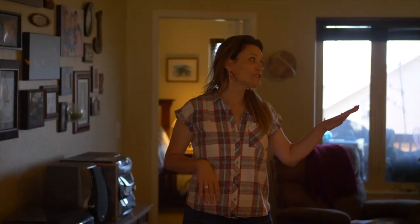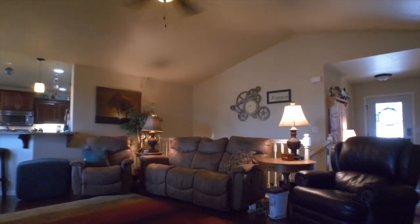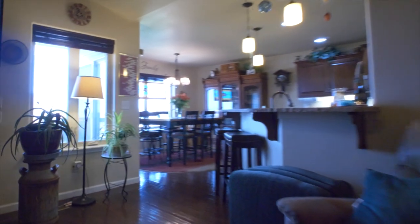This home has vaulted ceilings and a nice open floor plan. The hardwood floors go through most of the main level, including the hallway, living room, dining room, and kitchen, and the 3 bedrooms up here have newer carpet.